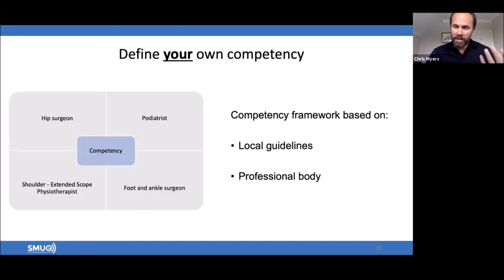Going back to competency, because that is the question that I get all the time, competency is actually based on two things: the recommendations of your professional body and your local guidelines within your department, of which there are often very few written ultrasound guided injection pathways. But your competency is going to be different depending on what you do.